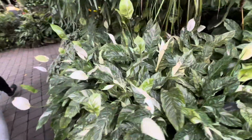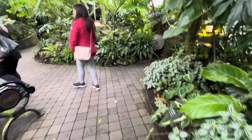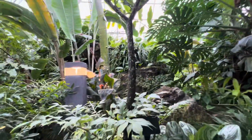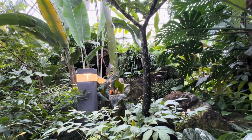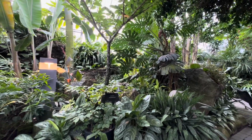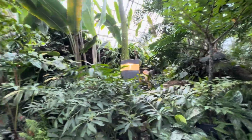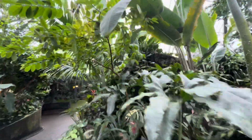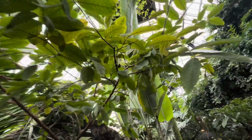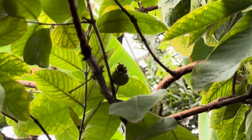Anthurium again. It's white. She said this is the mabaho, di ba? Ano pangalan? Yeah, a voodoo lily. Yung kanina, yung parang green yung stem. Oy, guava, Maria! We have so much of this also in the Philippines. What's that? Guava. Yeah, this is guava.